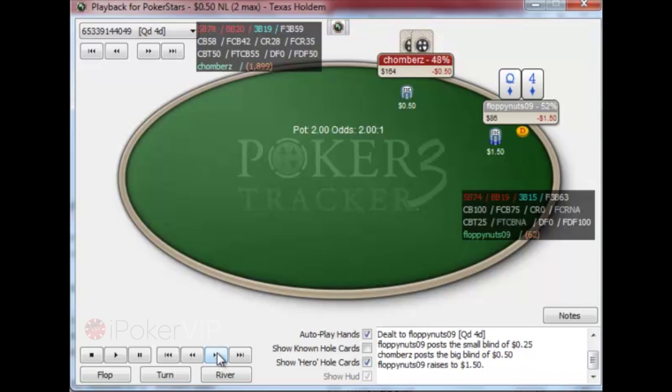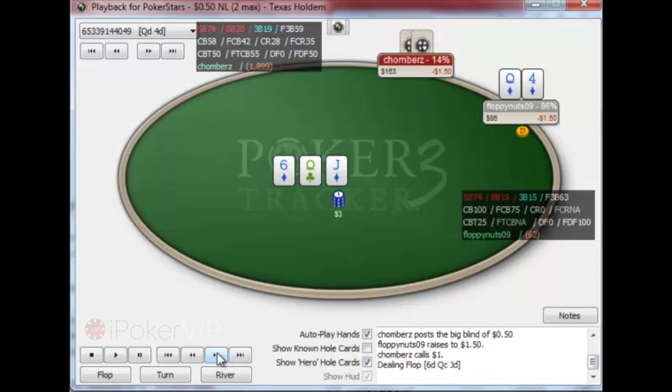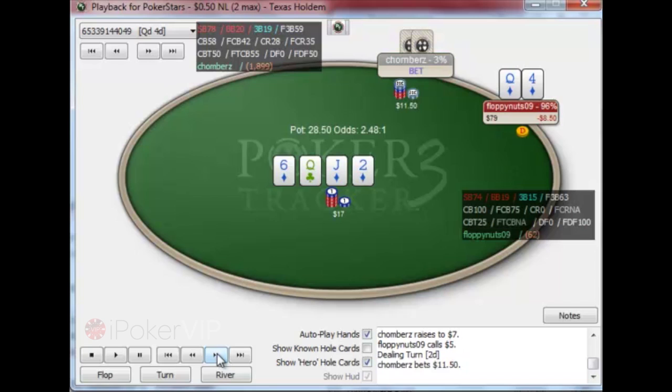Here he just flats out of position and we get a great flop. So obviously c-betting, and he check raises. I will be happy getting this in on the flop, but we're kind of deep here, so I just flat the check raise here, and I spike the flush. He goes ahead and bets 1150, which he would with all of his range here, like 9-10, King 10.